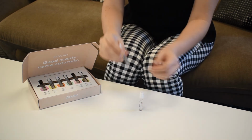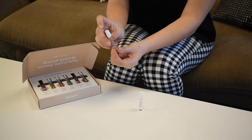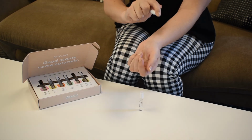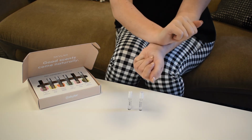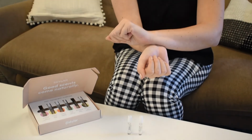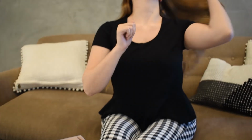I usually choose my base off of which scent is stronger, so in this case, I'm putting on Arrow first. I then add a spritz of Meadow directly on top. It is extremely important to tap the wrists together and not rub. Press your wrists to your neck, just below your ears, and enjoy your new signature scent.